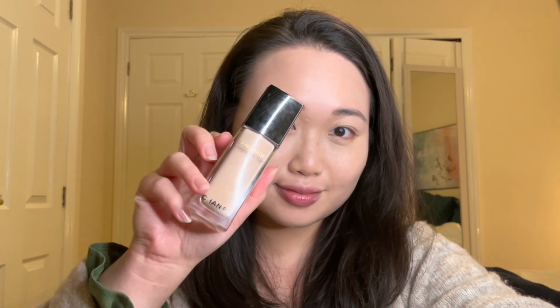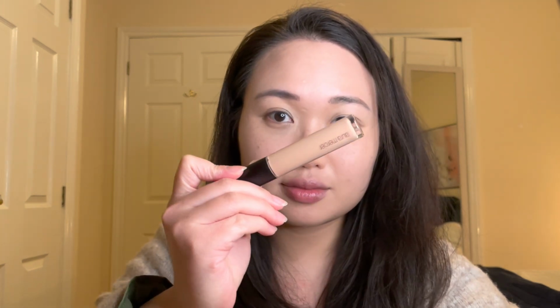So I'll be starting with the Chanel Sublimage foundation. Using the foundation brush that comes with the foundation, I'm dabbing foundation on my face. I'm just demoing here. If you want to see how I actually do it, then please watch my beauty favorites of 2022. Next, I'm taking on some concealer from Laura Mercier, and this is one of my favorites.